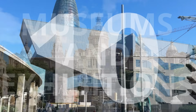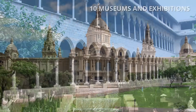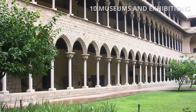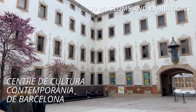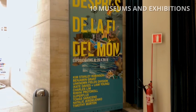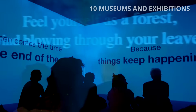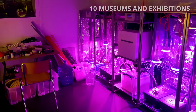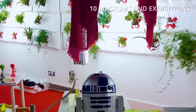Number 10. Museums and exhibitions. In Barcelona, there are numerous remarkable museums and exhibitions. We visited the CCCB, where we experienced an exhibition called After the End of the World. It is an art installation that is, amongst other things, demonstrating our society's responsibility to the generations who will be born and growing up in the 21st century.